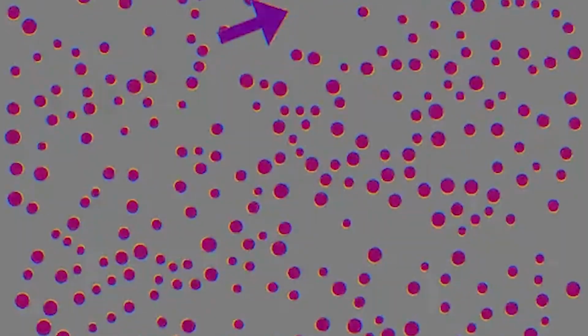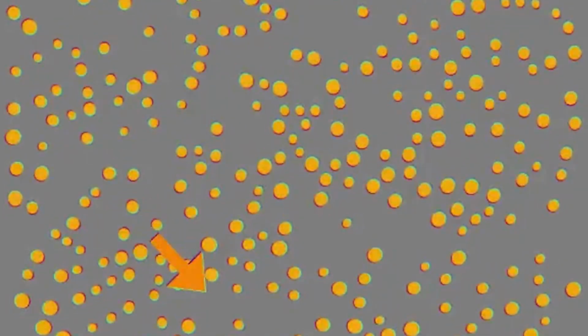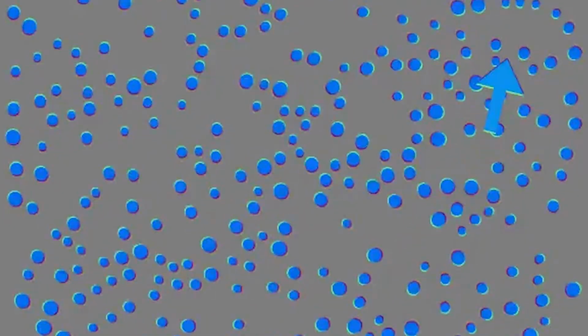Take a look at this here. Whichever way this arrow is pointing seems to be the way that this stuff is moving. Yet this stuff is actually not moving at all. It's just the colors moving, but the objects are not. You could take your finger, put it anywhere on the screen, follow it around, and you realize that nothing is moving but that arrow itself. Crazy, right? Because it definitely looks like it's moving the way that the arrow's going.